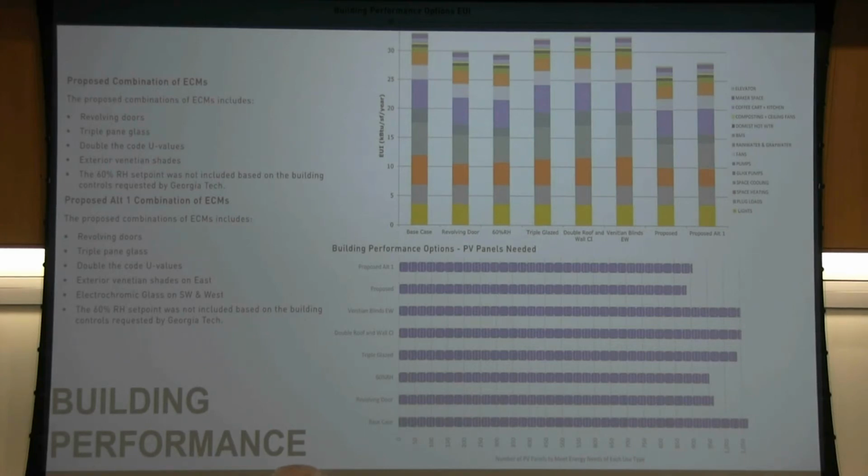So building use, the owner, as part of the team, makes a big difference in how all of this comes together. I love this analysis. People who are used to looking at energy model outputs are probably used to these types of graphs. But one of the things we started doing also was looking at how many PV panels that is. It's important in a living building, where you have to have net positive energy. Every time we add EUI to that bar graph, we add PV panels to the roof.